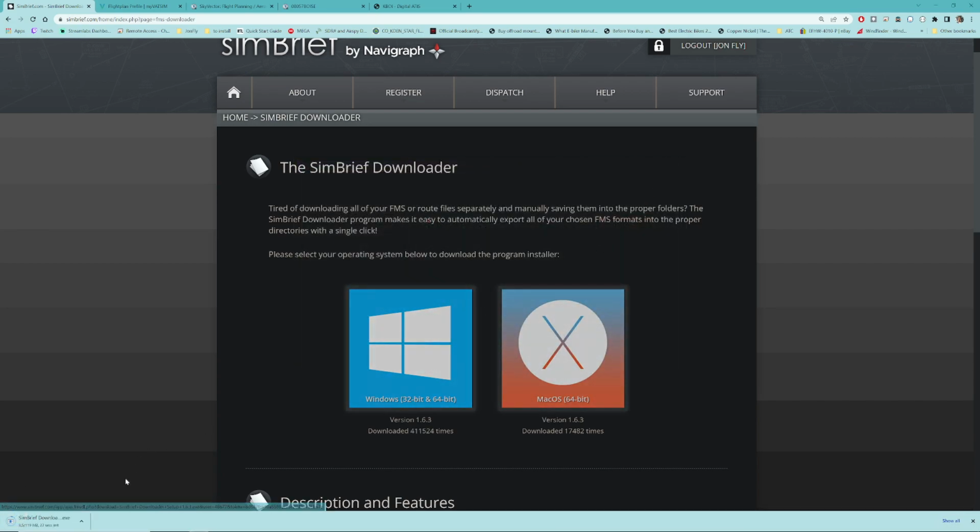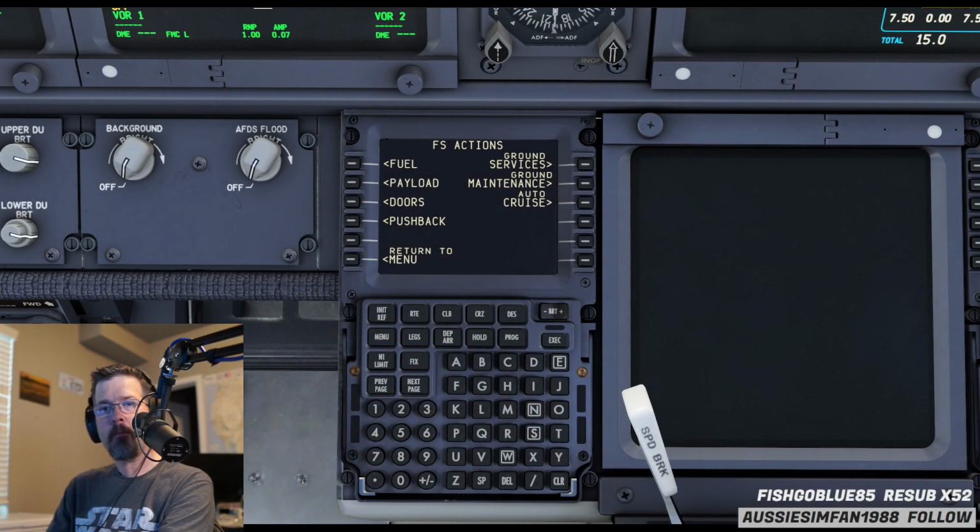All right, let's download the SimBrief downloader. I was wondering, if you have the base package uninstalled and the add-on, do you get the FMS and still get updated nav data? That's a good question.